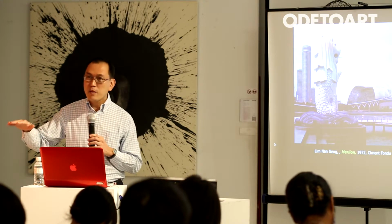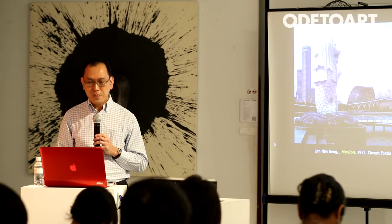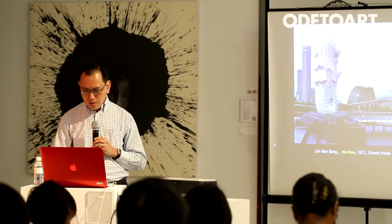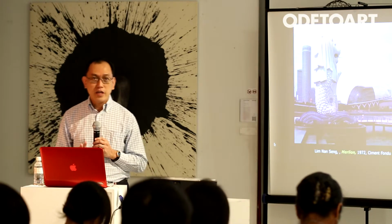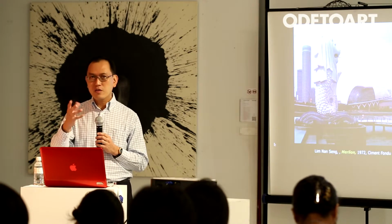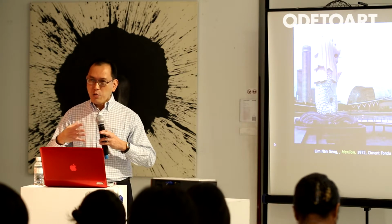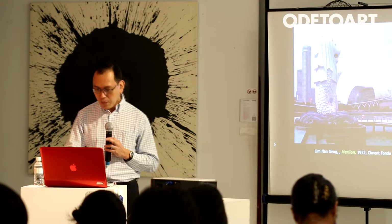And there's a smaller version, I believe. Okay, the smaller version was also created by Lim Nan Seng. Now, cement fondue was quite a popular material with sculptors at that time because it's an easily worked material. Okay, you can easily repair the sculpture if something went wrong, it got broken and all that. Right, and it's a lightweight material as well. Okay, so it's quite a versatile material, right, cement fondue.